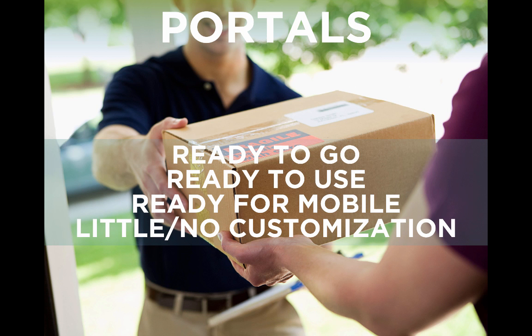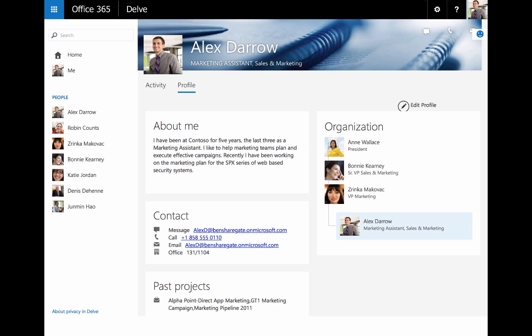When an Office 365 portal is something that is ready to go, ready to use, ready for mobile, and little to no customization possible on your end. The portals, you've already seen one, Delve. This is the people portal. You don't do anything. You can't customize this. You can only change the values, who's that person's manager, the about me, and so on.